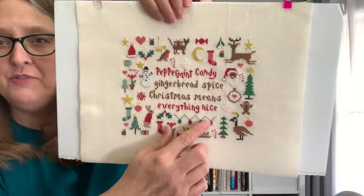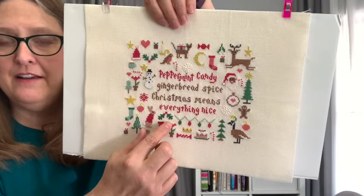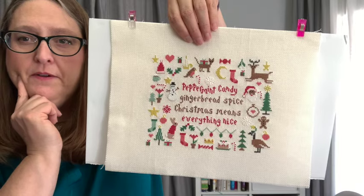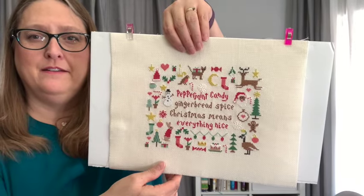Oh, and I did change the order of the little lights here. I think they were grouped together, the colors, and I just kind of alternated them. So anyway, so fun.